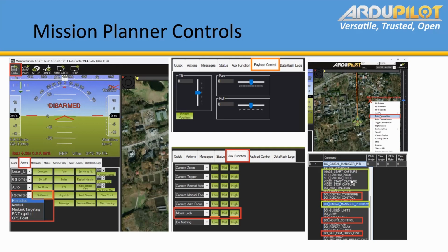Then you can also set the zoom and the focus. We've got video start and video stop. Again, the do aux function as well. So if for some reason you wanted to execute any auxiliary switch function, you could do that. And the big one, which is do gimbal manager pitch yaw. This is the one which allows you in auto mode to control the gimbal in angle. You can do either angle control or rate control. So, 30 degrees from north, or 30 degrees relative to the front of the vehicle, rotate clockwise at 10 degrees per second, pitch at 10 degrees per second. You can do all those kinds of things with the do gimbal manager pitch yaw command.